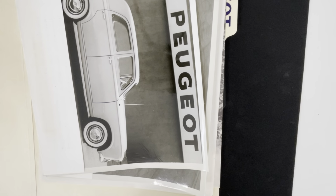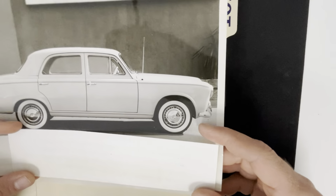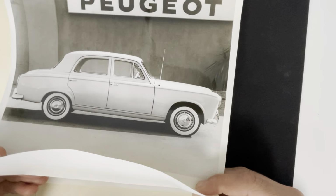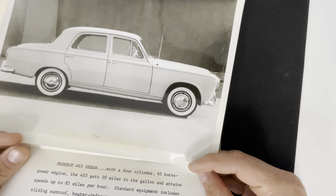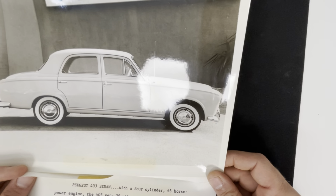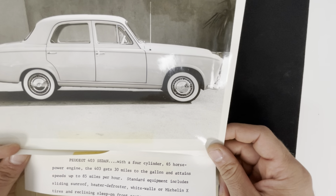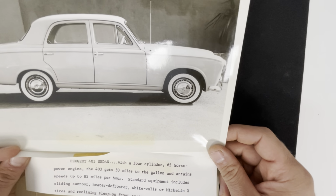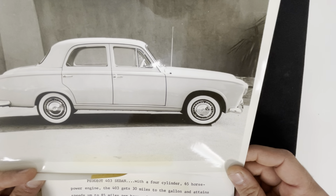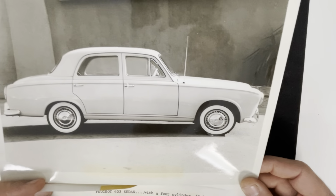Let's follow up. Here's one for Scott over in Canada, if you're watching. I'm too stingy to send this set over to you because I'm still a Peugeot owner, so I take too much pleasure in going through it, but I thought I'd show you in the video. There you go. Factory photo of the 403 sedan with a 4-cylinder 65 horsepower engine. The 403 gets 30 miles to the gallon and attains speeds up to 85 miles per hour. Standard equipment includes sliding sunroof, heated defroster, white wall Michelin X tires, reclining sleep-on front seats. There you go.